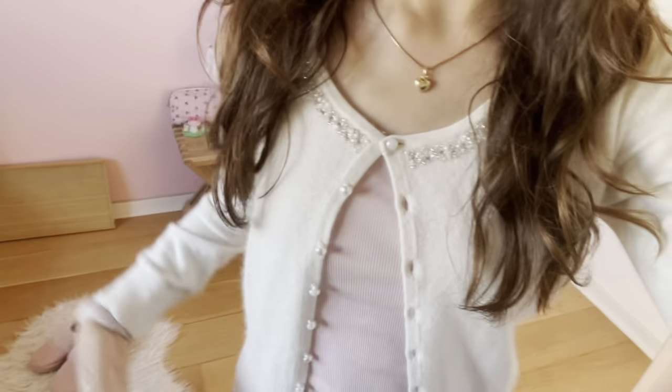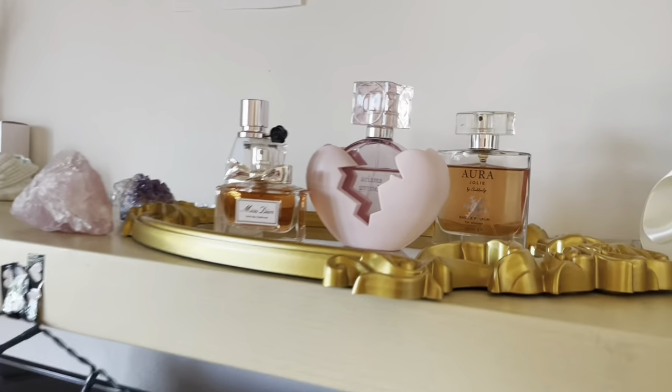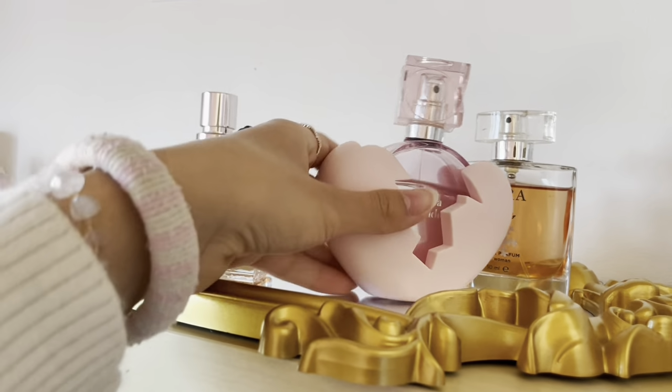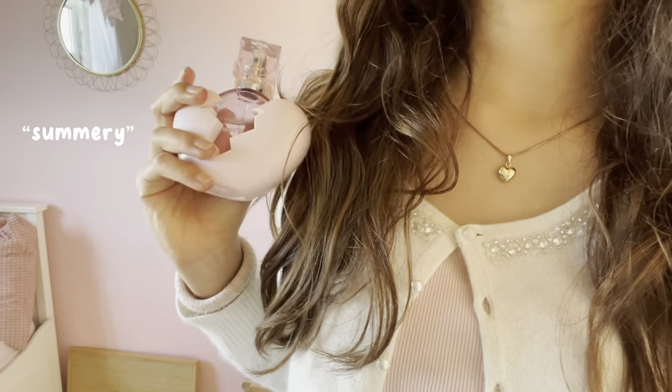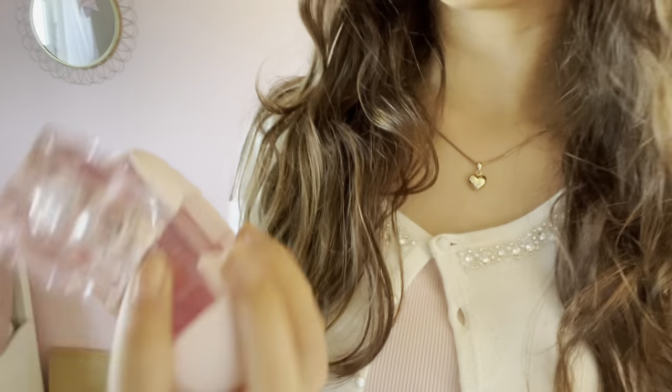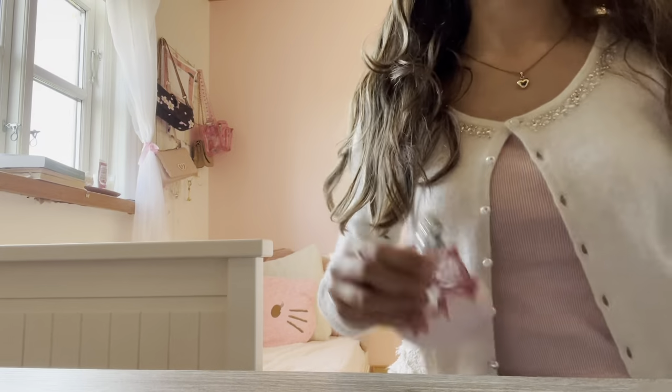And I think for today's perfume, I'm gonna be wearing this perfume by Ariana Grande. It's the Thank You Next one. I feel like this is a very summer scent, I guess you could call it, so I feel like it's perfect.